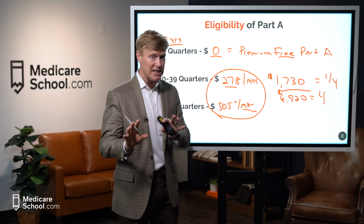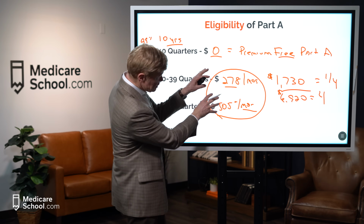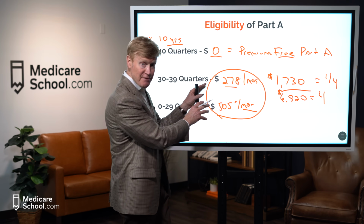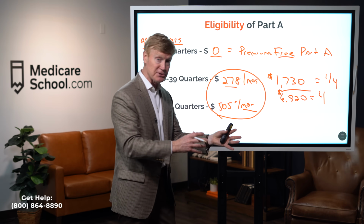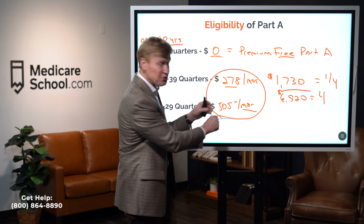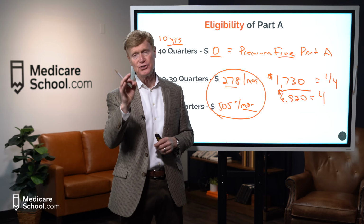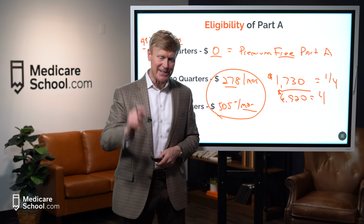All right, so here's why I'm teaching you this. When we talk about penalties in Part A, you have to realize that this is the only group of people that are ever penalized in Part A, those that have to pay for it. Because if we go without Part A when we should have it, they assess a 10% penalty per year and those 10% penalties are added to our premiums. So if I'm up here, I can never be penalized for it because it's zero. What's 1,000% of zero? It will be zero. Okay, so that's eligibility. Now let's get into the rule.